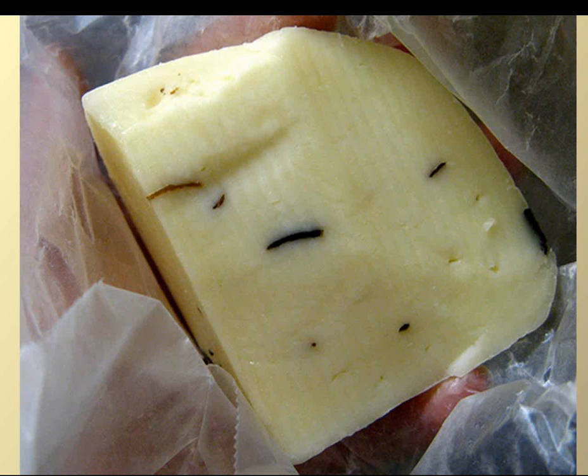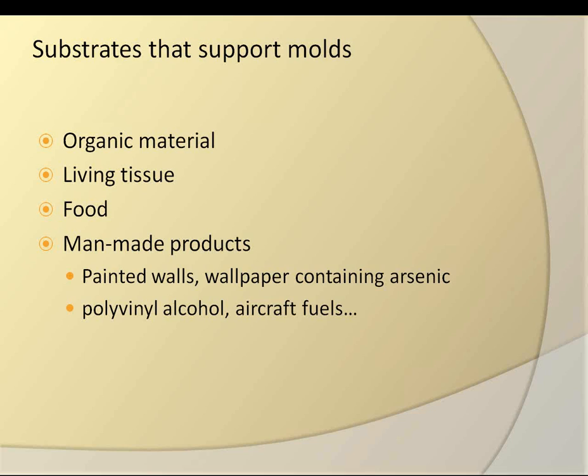Mold grows on inorganic materials. It will grow on latex paint. This is mold growing on my PVA. You can see the green fuzzy parts are the mold spores.